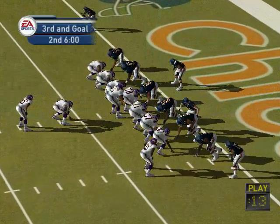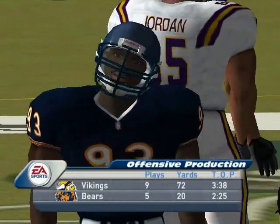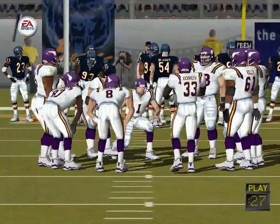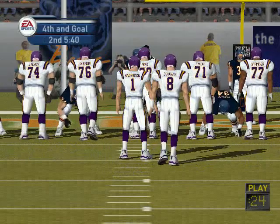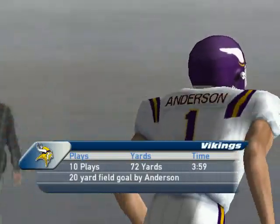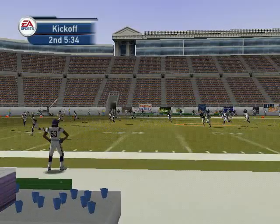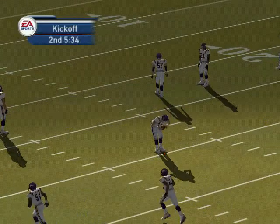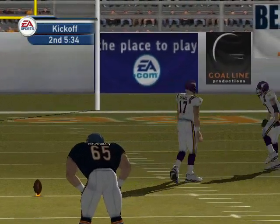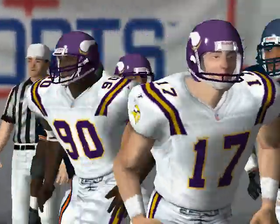The Vikings crowding the line of scrimmage. Blitz is coming. He hands it off. He was dropped before he could get past the line. Yeah, you can't run without good blocking. Anderson out to try to field. The 20.